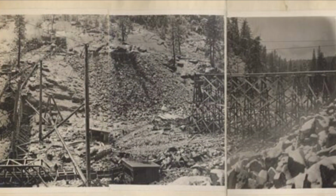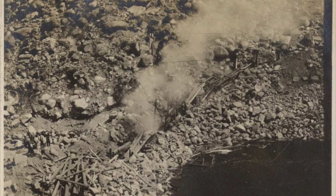Here on the right hand side you can clearly see the trestle. They used this to dump dirt from quarry 2. And the next shot's really interesting because you can see the remnants of the trestle they burnt down.